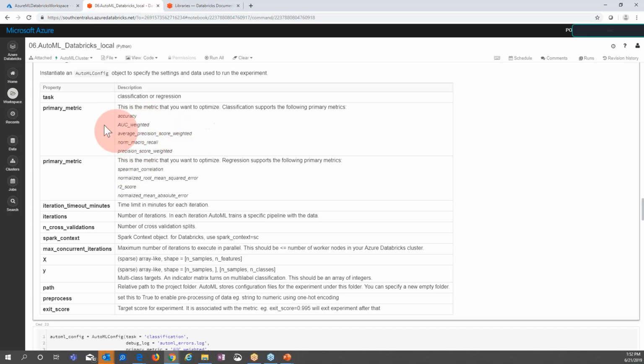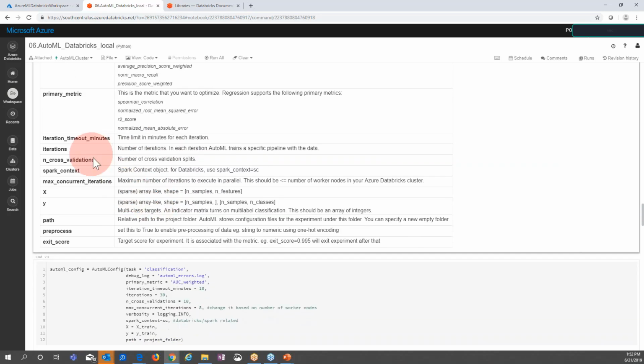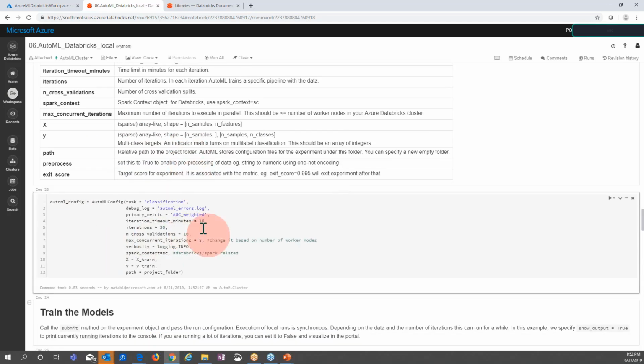This primary metric list is for classification. The second one is for regression. That's the difference between these two lists. So you can choose it. Just because Spearman is first on the list doesn't mean use it. I know a lot of people are like, oh, first choice. Well, you have to know which one you want. The choices here map to what we also saw on the automated screen.